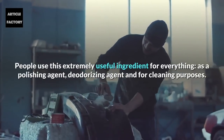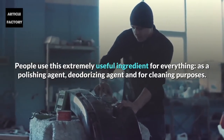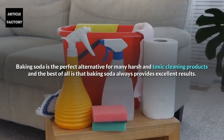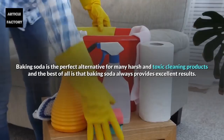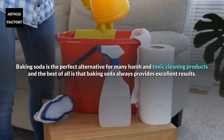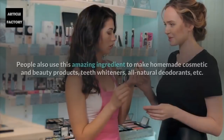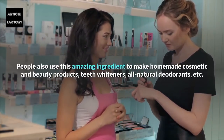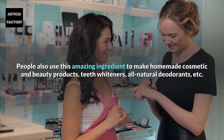People use this extremely useful ingredient for everything: as a polishing agent, deodorizing agent, and for cleaning purposes. Baking soda is the perfect alternative for many harsh and toxic cleaning products, and best of all, baking soda always provides excellent results. People also use this amazing ingredient to make homemade cosmetic and beauty products, teeth whiteners, all natural deodorants, etc.